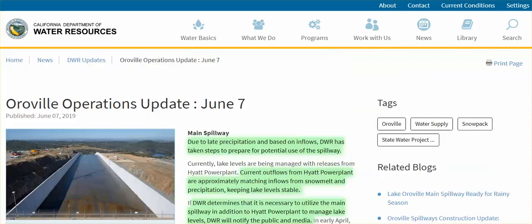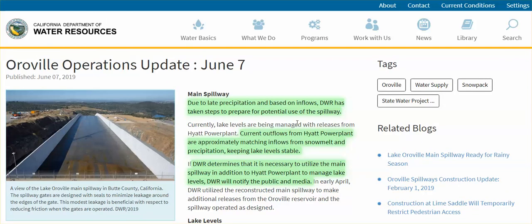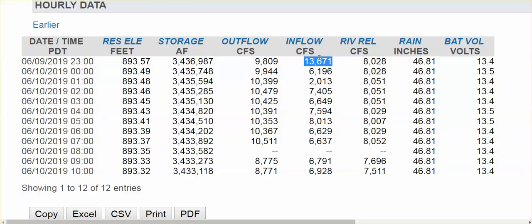So here's another more recent blog, June 7. Due to late precipitation and based on inflows, Department of Water Resources has taken steps to prepare for potential use of the spillway. The current outflows from Hyatt Power Plant are approximately matching inflows. However, what happened here?